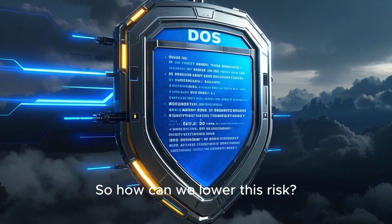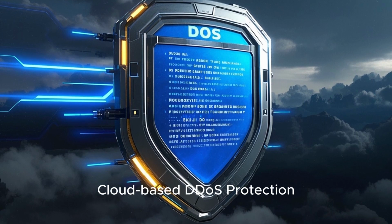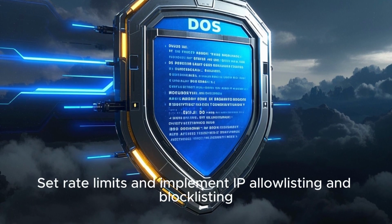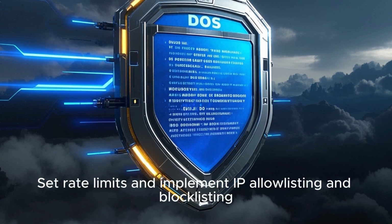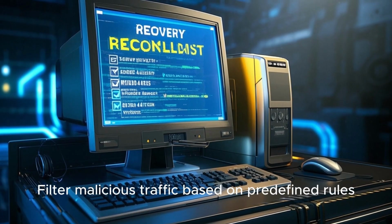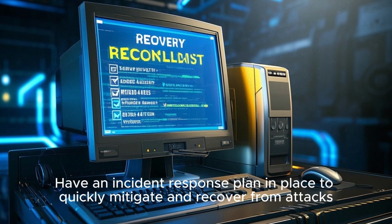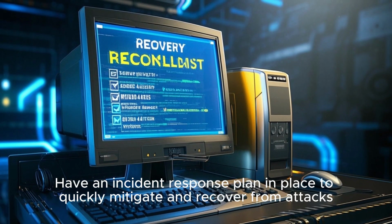So how can we lower this risk? Cloud-based DDoS protection. Implement cloud-based DDoS protection services, set rate limits, and implement IP allow listing and blocklisting. Filter malicious traffic based on predefined rules. Have an incident response plan in place to quickly mitigate and recover from attacks.